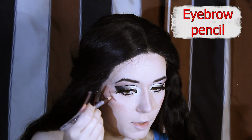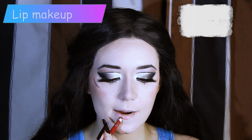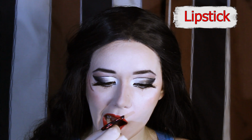And I'm also taking a darker brown pencil and I will try to make the edges a bit darker, but I don't see any difference, honestly. I decided that red lips would fit the best for this look, so I'm taking the red pencil and outlining my lips. Then I'm also taking the red lipstick and using it on my lips.